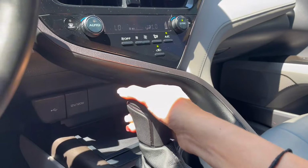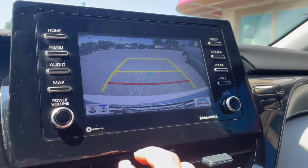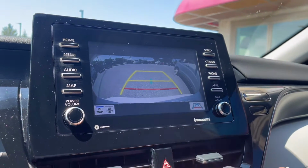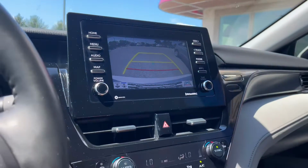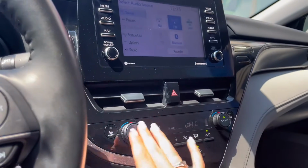Putting this thing in reverse, you can see your nice clear backup camera, and then you can have different views of your camera. You can have a little bit of a wider view, a regular view, and then of course you can change up the lines for backing up. To back it into park, hazard lights down below, adjustable vents, climate controls.